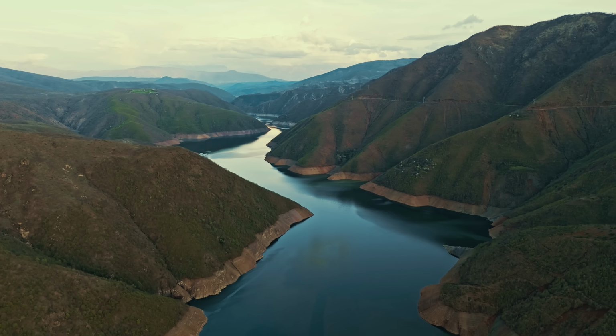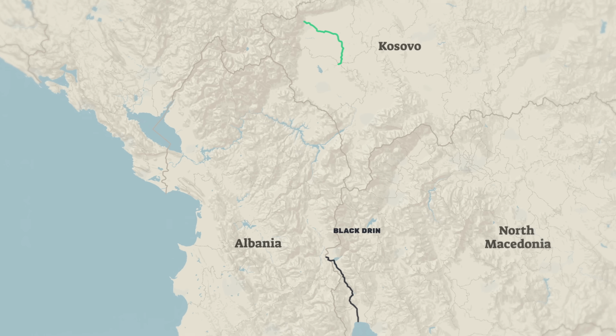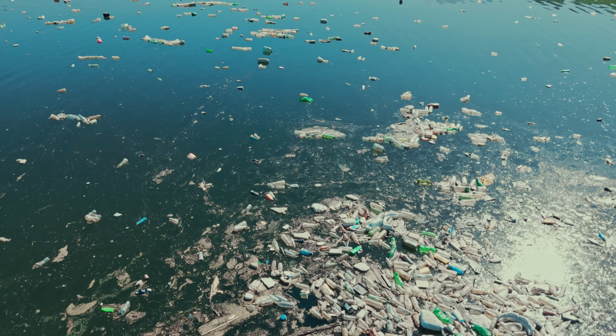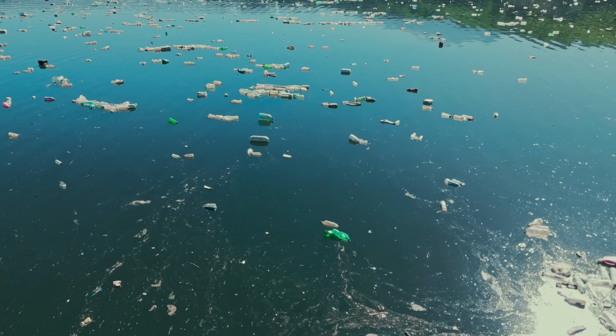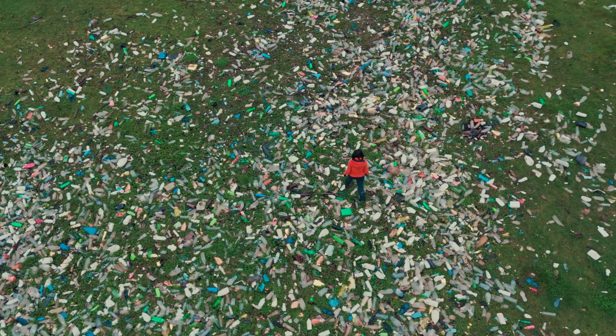This is the Drin River, picturesque against the mountainous regions here in Albania. But this is also a pretty unique place. Here, in the Kukës region, the Black Drin River from North Macedonia and the White Drin from Kosovo come together. This means that it's a meeting point for multinational trash. This place is so insanely polluted that it's hard to believe.